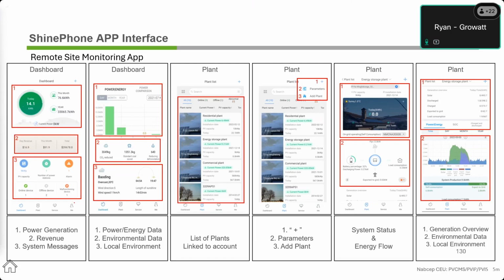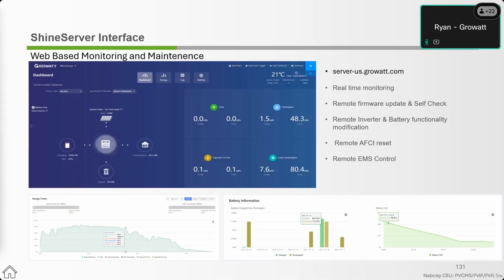Again, really a remote site monitoring app for the customers. They can see their daily and aggregate production. If they have more than one site, they can see that in one app. Even you as an installer could look at your fleet through this. You can also see power flow of the system, again, your PV, your inverter, your loads, your battery, your grid, and so on. And then finally, the web-based monitoring.